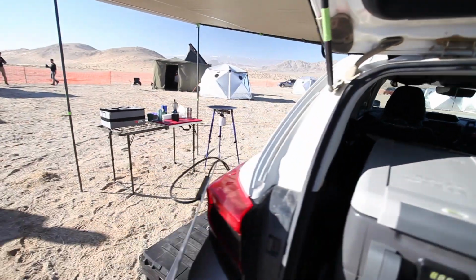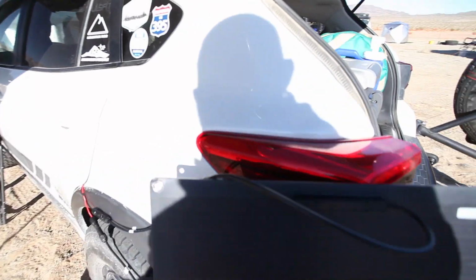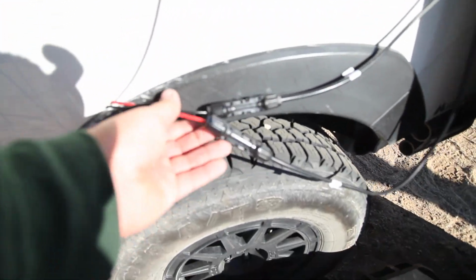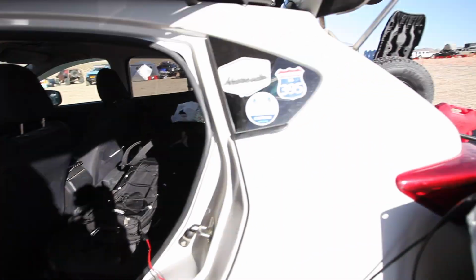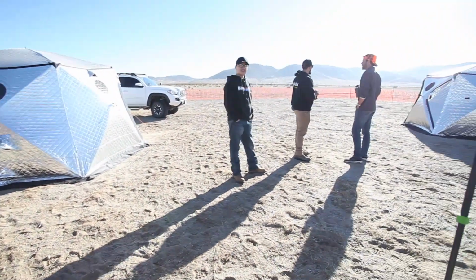Let me show you guys the PPG. So I wired it off of this here, you can see, and it just goes into there. I don't even know if you guys can see that, but yeah, so done well.